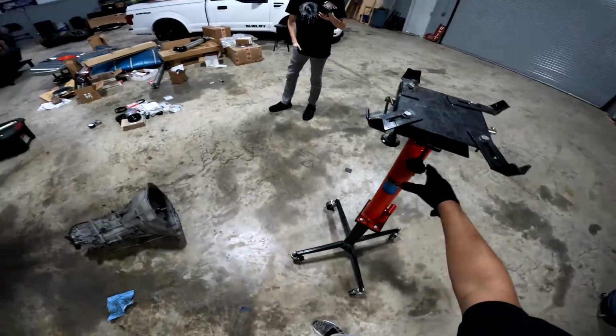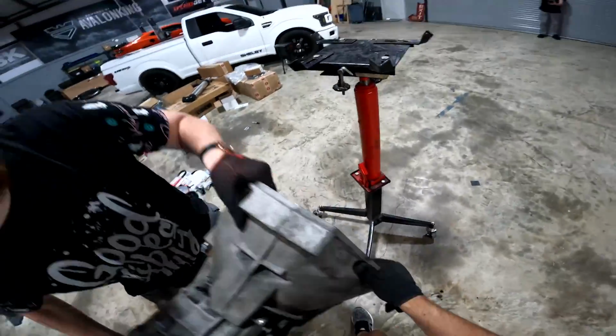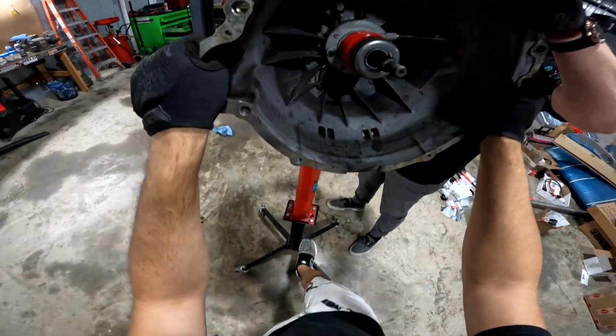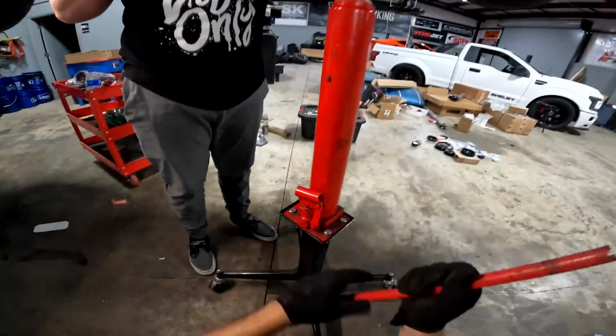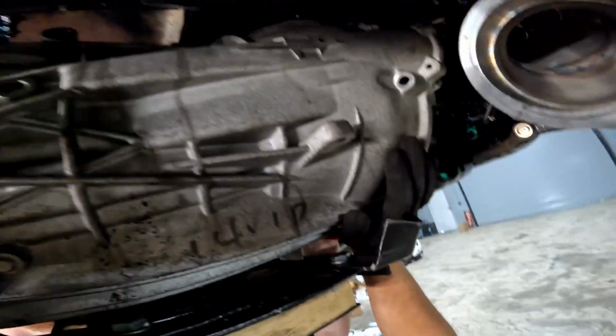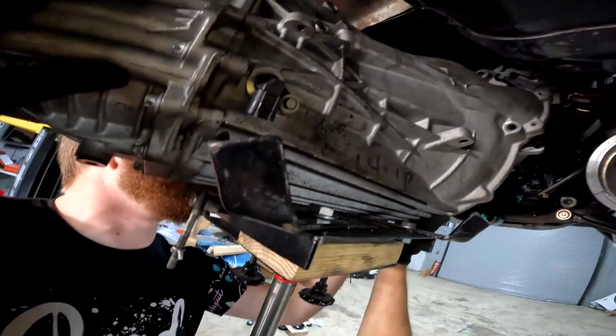You're probably gonna laugh once you see how easy this is about to slide into place. You ready? 1, 2, 3. That should hold it there. All right, got the trans on the trans jack. Up we go. Ernie? The top of the bell housing is hitting the trans tunnel.